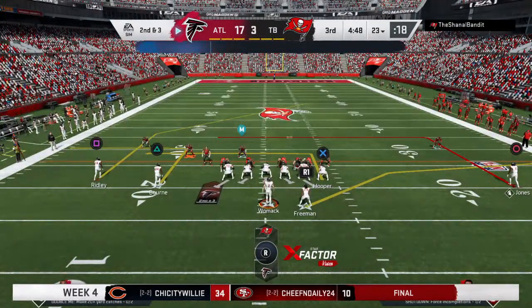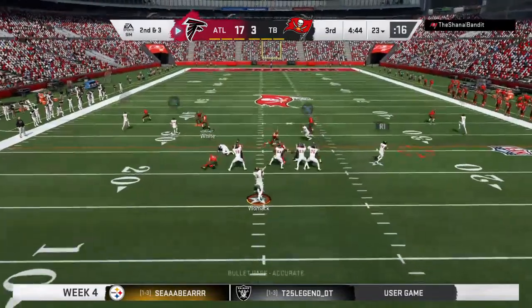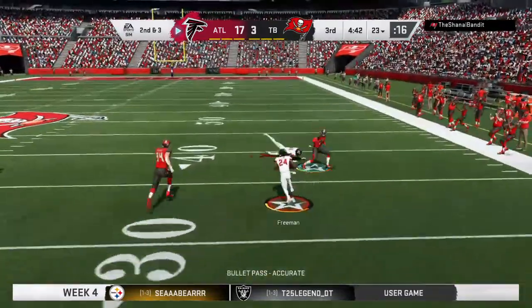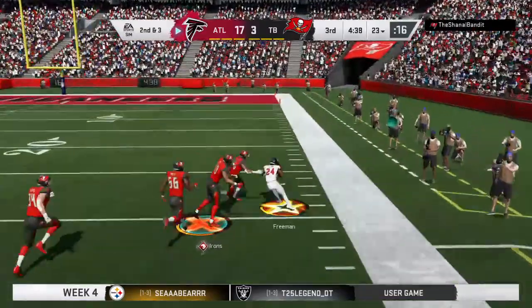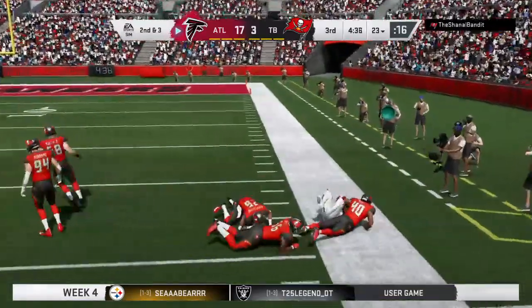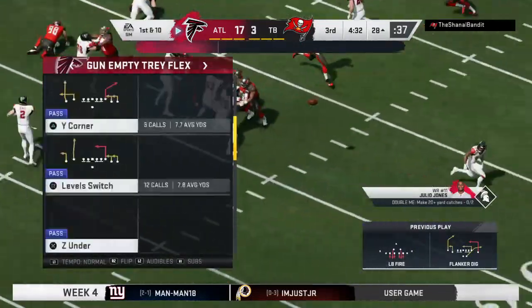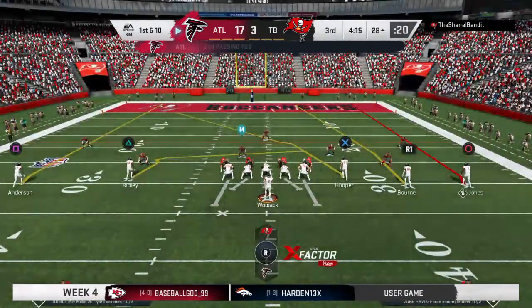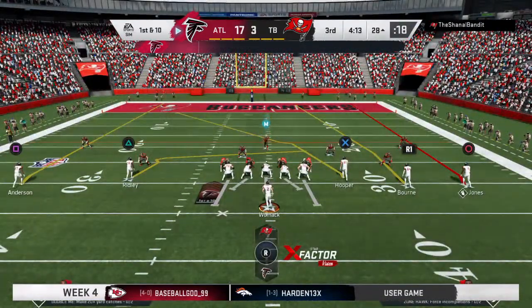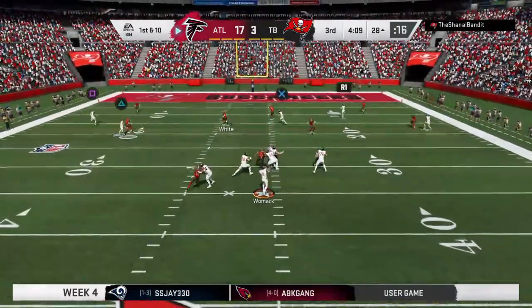So they'll come up after the gain of 7 on a 2nd and 3. 2nd and 3. He's got Freeman here. It's complete. And he takes it all the way down to the 28-yard line. A big play there on the catch and run. 49 yards. So now the big play has him all the way inside the 30, 1st and 10.